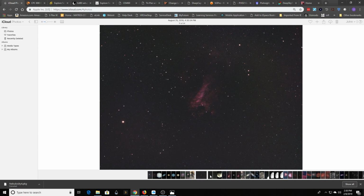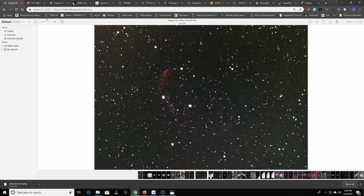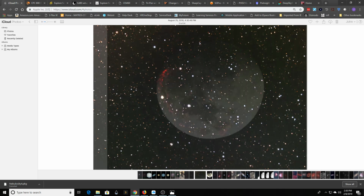I was getting some better details. I was learning also how to color balance better, and my images were starting to come out better. I wasn't feeling too bad. This one's cropped in, I think pushing the exposures to a couple of minutes at this point in time, to get a little bit of the Crescent Nebula, that kind of thing.